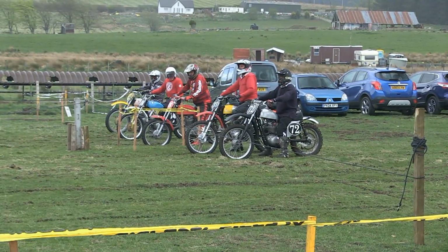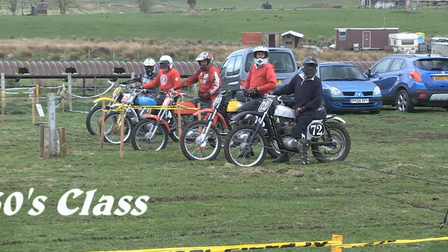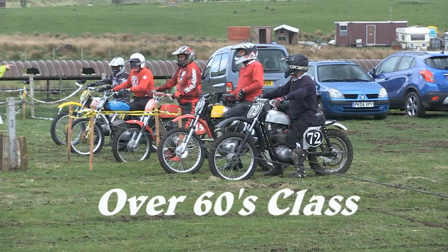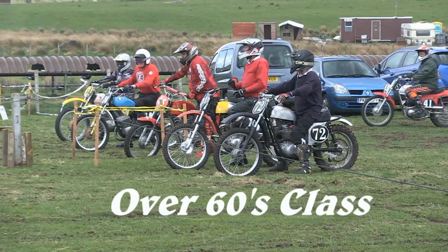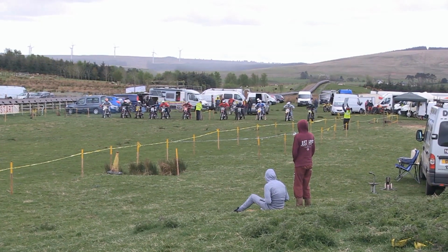Okay, next up we move into the second half of the racing programme, and this is the age-related races, where it's the age of the rider that determines which class you're racing in, and this is the first of those races, the over 60s class.